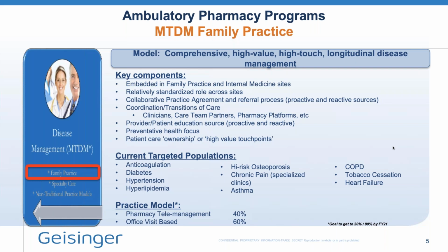We've learned to standardize their roles, and a lot of my presentation starts to show you how we made it the return on investment and cost effective both for the patients, for the offices, and for your clinics that you work with, and how we do that. We do a lot through a collaborative agreement with our pharmacists so that they can do a lot of proactive things, for example, refilling medication and doing orders for lab work that needs to be done.